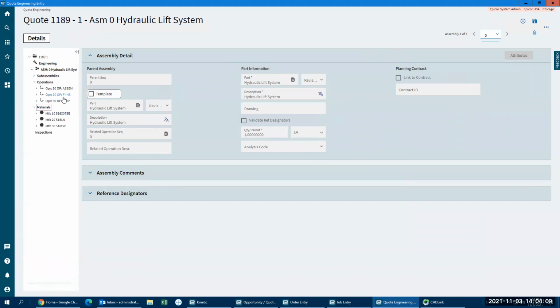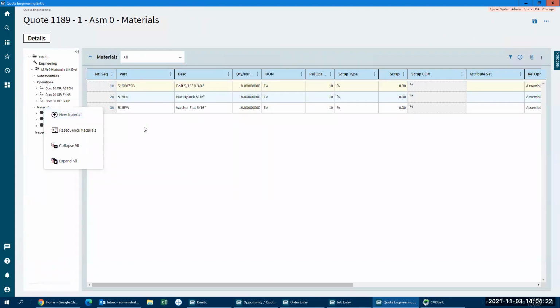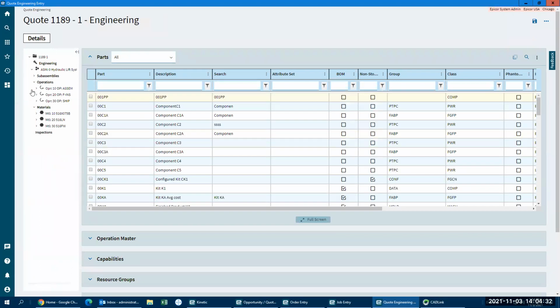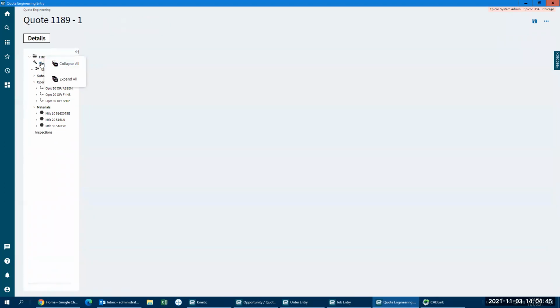Now, how did I build this? Number of different ways. Number 1 is I can right click and do this really manually and say, add a new operation. Okay. I can right click and I can say, add a new material. So I can manually bring those parts in one by one. I can go to the engineering tab. I can look at a list of all my parts in the system, and I can drag and drop and filter those parts and drag and drop them into my bill of material here. Same with labor operations.